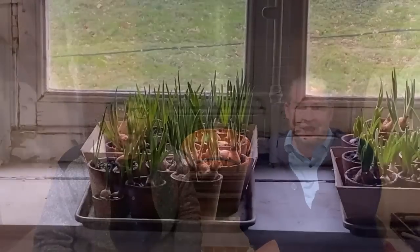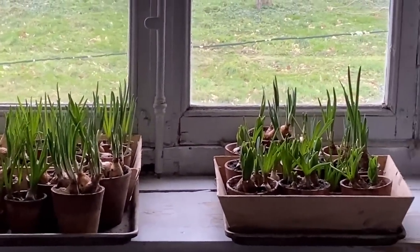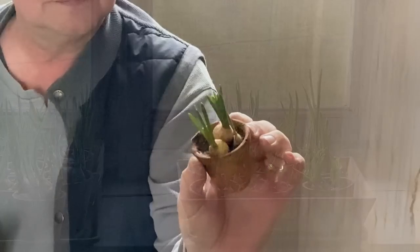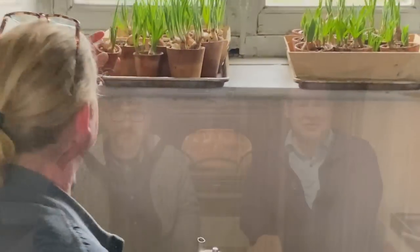Since we haven't done a regular update on it, the bulbs are doing really, really well. We had this wonderful warm week with beautiful sunshine, and now we're down to single digits in the hall. So the bulbs are saying, what's wrong with you people? But they are doing extremely well.